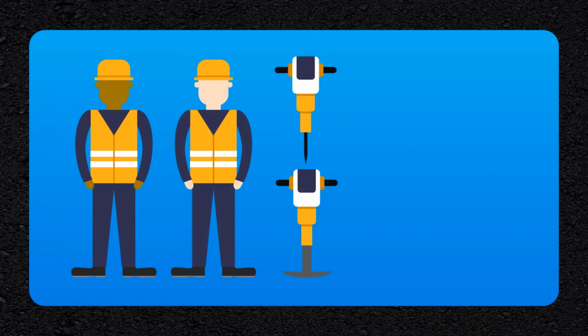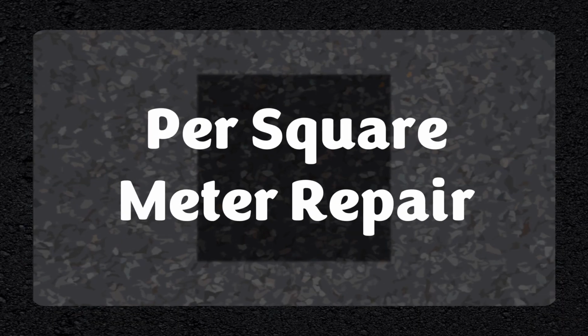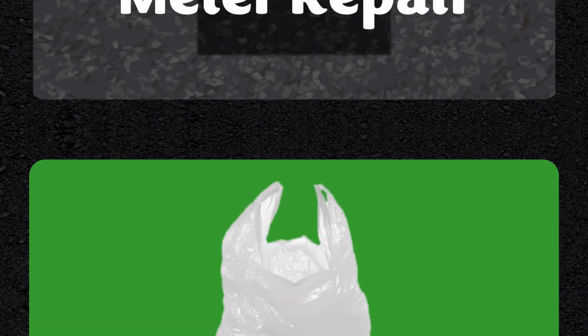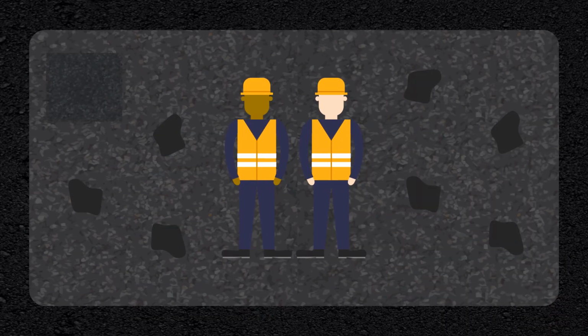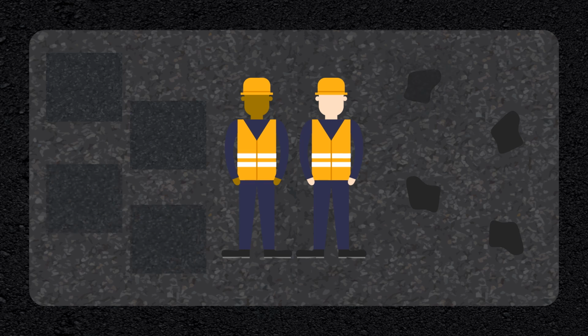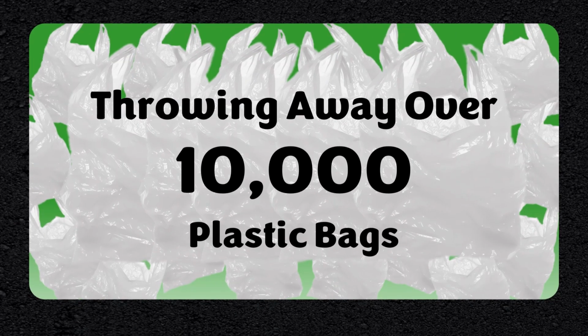A traditional pothole repair team burns through around 42 kilograms of carbon for each square metre of potholes they repair. That's a carbon footprint equivalent to 1,260 single-use plastic bags for every 1 square metre pothole repaired. With an average 2-man repair team fixing 8 square metres of potholes a day, that's the same carbon footprint as if they're walking out of a supermarket every day with 10,000 plastic bags and throwing them in the bin.